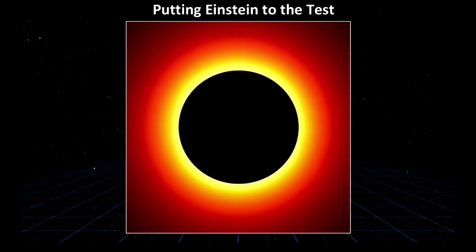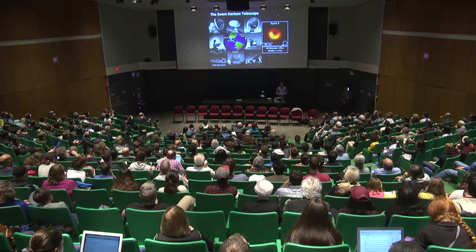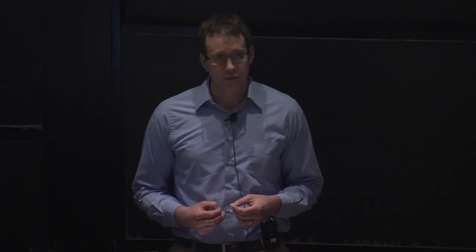So this is a test of Einstein's theory that we can do now with an image, and so we'll discuss that later today and what it means. Now, to build this instrument, what we had to do is actually join telescopes that are spaced all over the globe. So the Event Horizon Telescope is not one telescope, it's many telescopes all working together, being processed after the fact using computational astronomy. And we use a technique called radio interferometry.